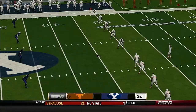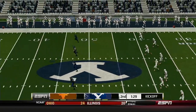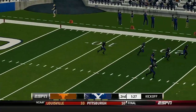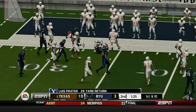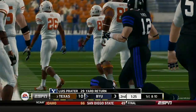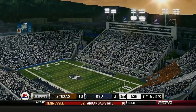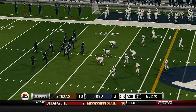All right, thanks a lot, Reese. The Longhorns. Atkins looks ready to kick this one off. He's to the 20. He's knocked out of bounds at the 31-yard line. In a game that's this close, you can't afford to waste possessions.